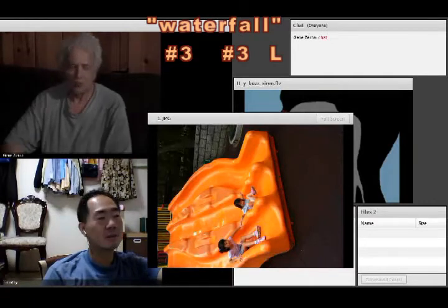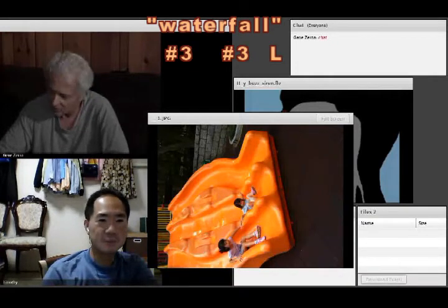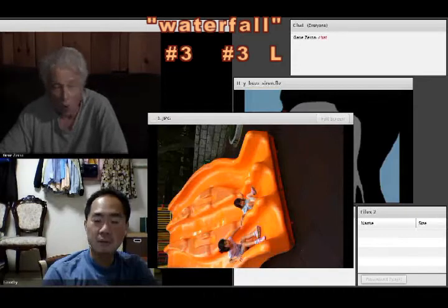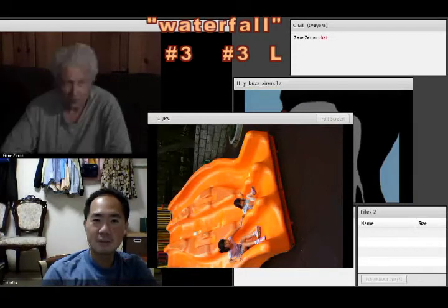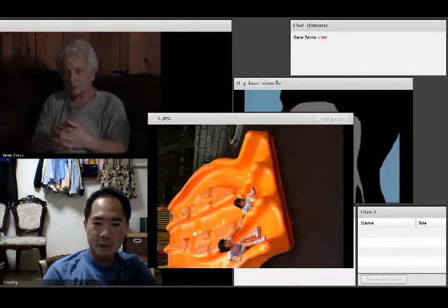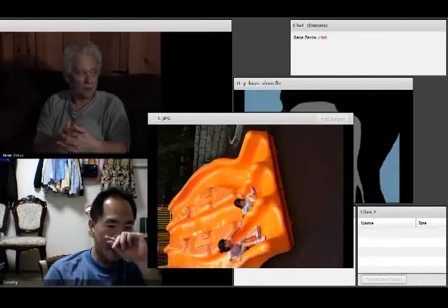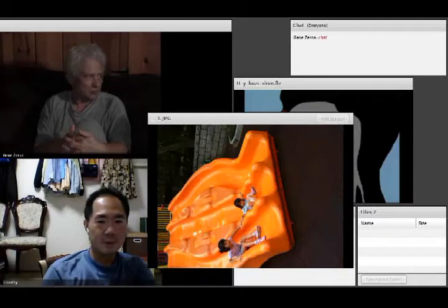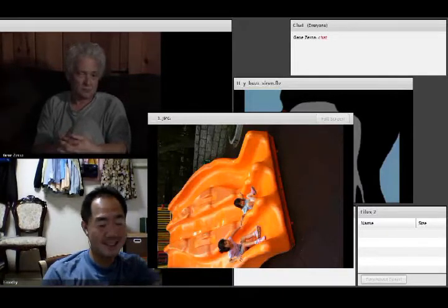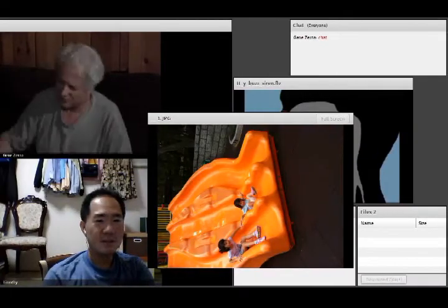A waterfall, a man-made waterfall, in which a lot of kids would stay under the waterfall and let the water fall on their head. For an hour, maybe 45 minutes or something like that.